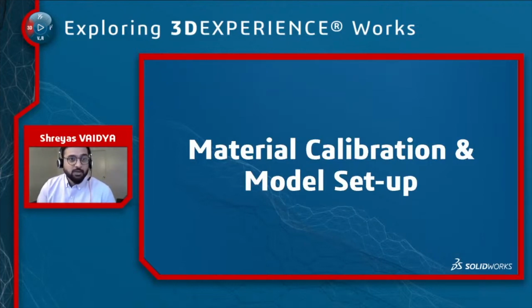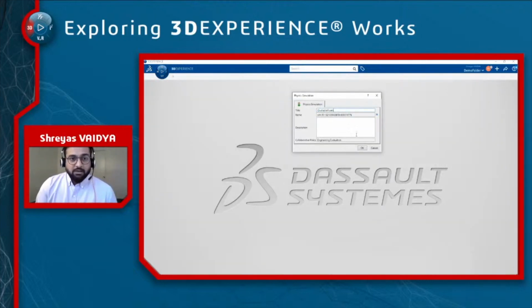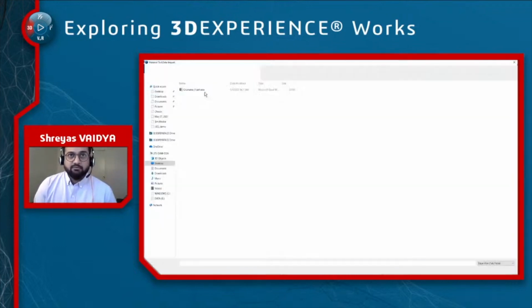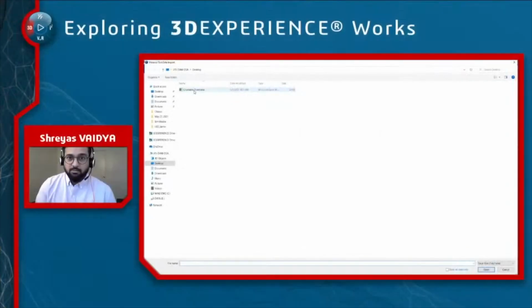All right. So the material calibration app, you can access it through the compass in the top left corner. We will start off by naming our material, and we have data for a crushable foam. A typical data set can be in Excel form, or it can be in text form. Both are supported. All you have to do is bring it to the platform and then import it. So let's see how it's done.